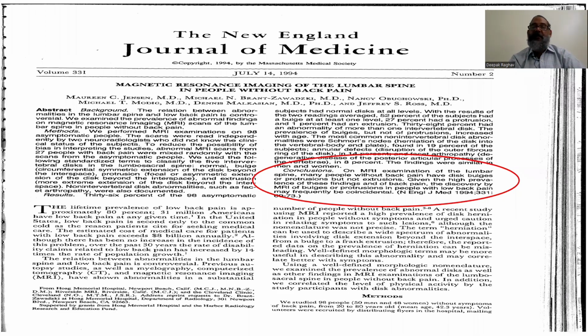And in this journal, the conclusion about MRI was that on MRI examination of the lumbar spine, many people without back pain have disc bulge or protrusion, but no extrusion. Given the high prevalence of this finding in people without back pain, the discovery by MRI of bulge or protrusion in people with low back pain may frequently be coincidental.